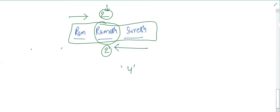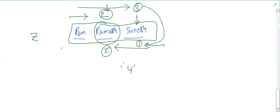In the same way, what is the position of Ramesh? Middle number. Not only for the middle, for everything. See, what is the position of Suresh from the left side? 3rd. What is the position of Suresh from the right side? First. So 3 plus 1 is again 4 only.